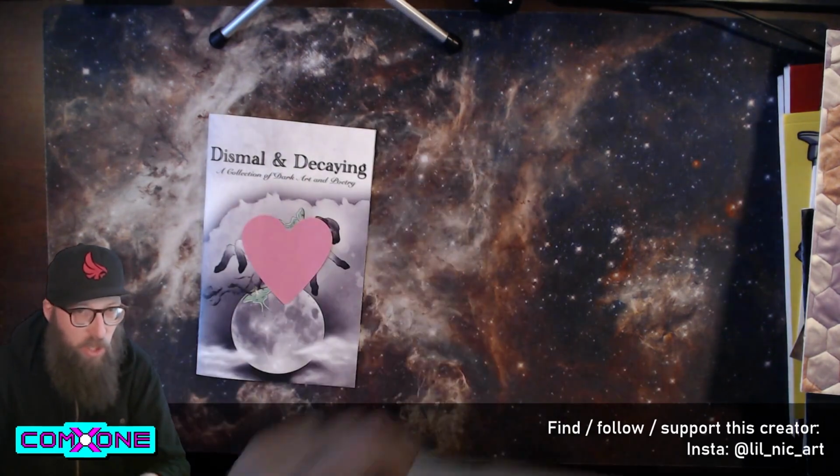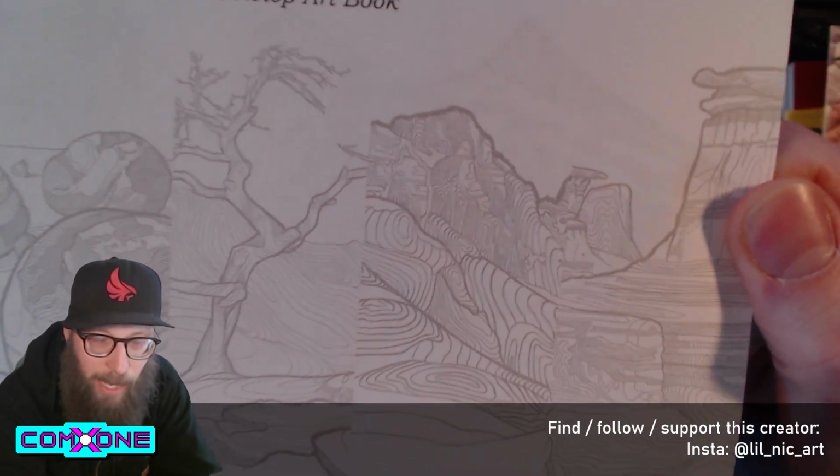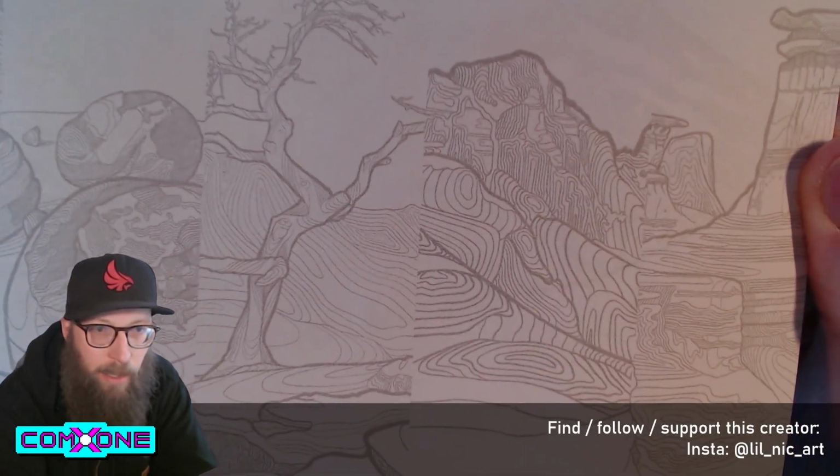We're going to look at Wild Rose before we move on to Dismal and Decaying. There's a secret under here. Wild Rose, a tabletop art book. Once again, look at the fine lines that Nicole is creating here.